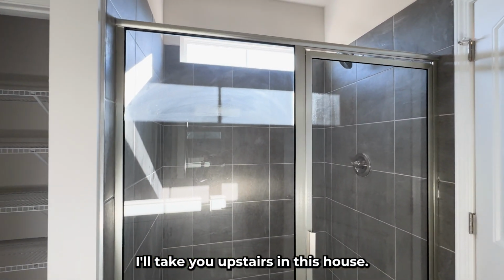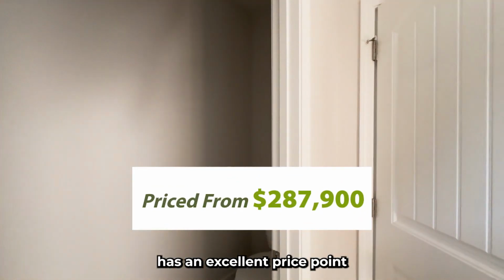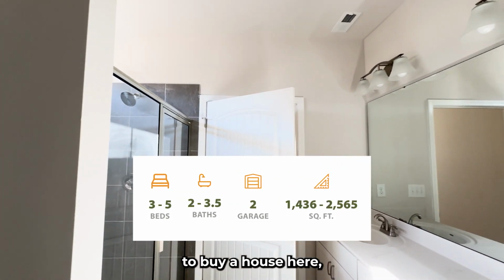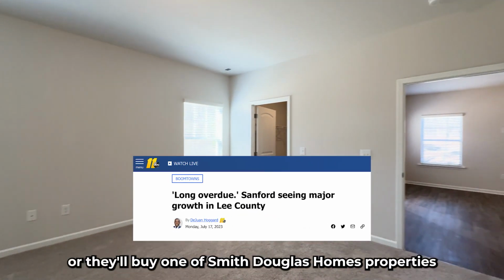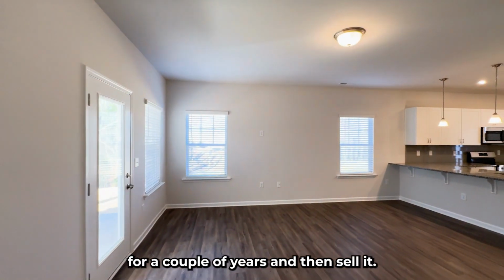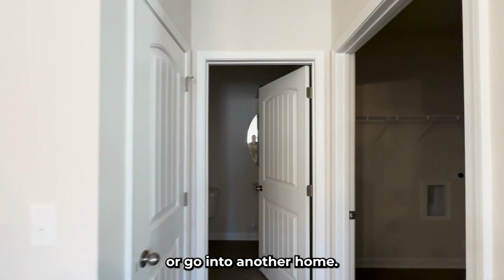I'll take you upstairs in this house, and this is a good time to talk about the fact that Smith Douglas Homes has an excellent price point for the house that they bring. There is definitely an opportunity to buy a house here, use it as a stepping stone, and sell it in a few years as Sanford appreciates. We've done it with other clients in the past where they'll buy one of Smith Douglas Homes properties and hold on to it for a couple years and then sell it, take advantage of that capital gains tax exclusion, and use that money to parlay into another home.